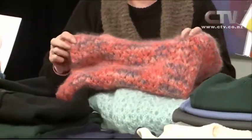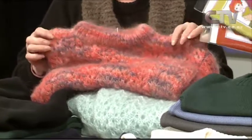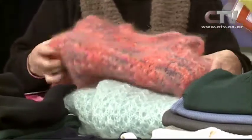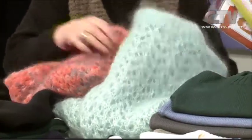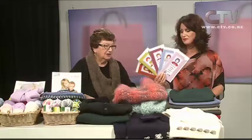This is New Zealand mohair, and it's hand dyed in New Zealand. We've got 2 jerseys, and they go with a scarf, and they're 25% off.